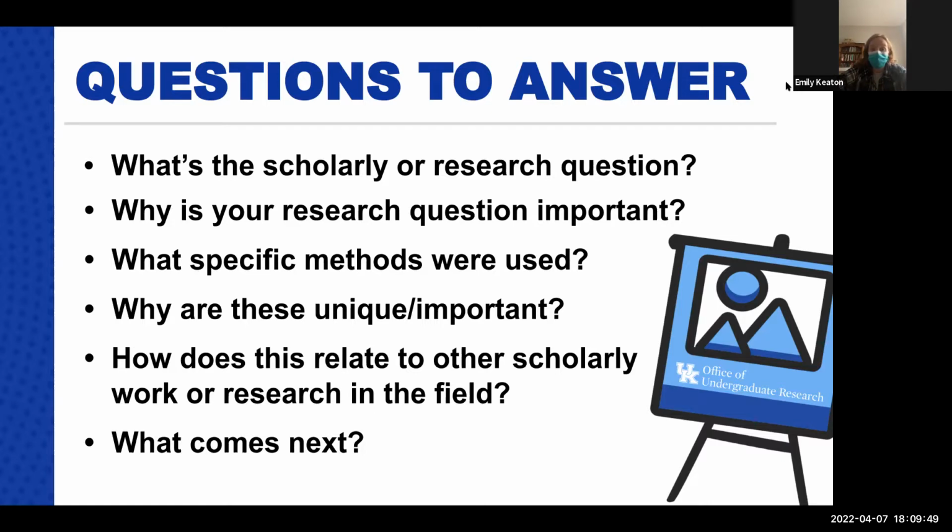Next, what specific methods were used? That's what people want to hear about. That's going to be a whole section of your presentation when you give it to people. So for us, that was explaining to people what an oral history interview is, meaning you find somebody who's willing to talk for a while and you go for some guided questions and have a discussion with them, hoping to elicit what is maybe sometimes an hour, sometimes less, sometimes more of detailed work. You're wanting to get people that are reporting essentially to you.